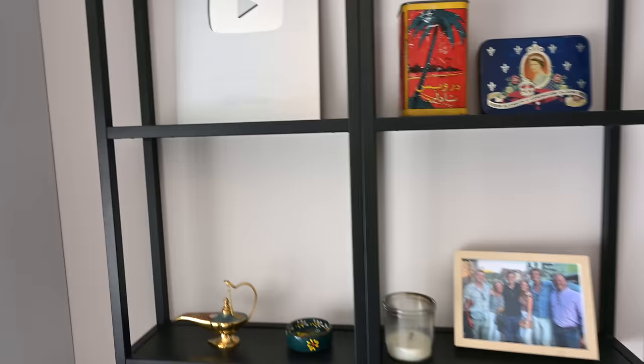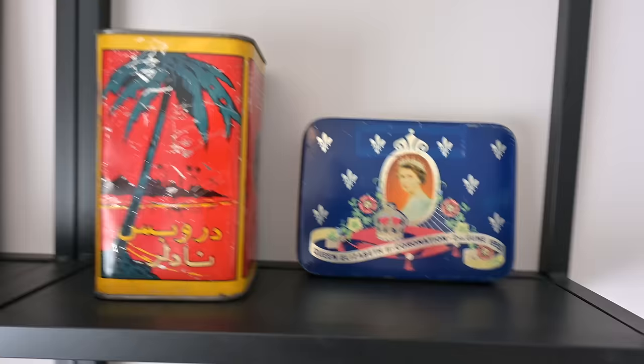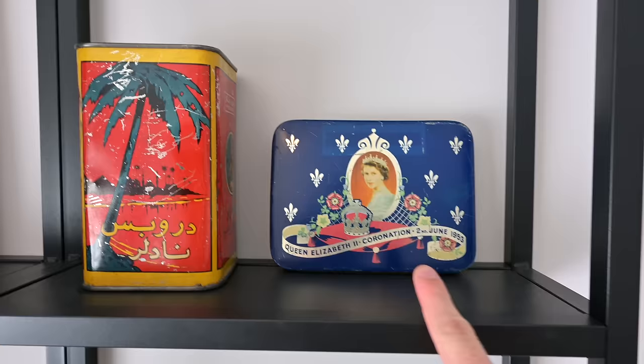First thing, of course, gotta have a picture of the family here. Then up here, I've got two things from Egypt, actually. They're both like these little tins. This one is really cool. It's actually a chocolate box from the coronation of Queen Elizabeth. So I think that's really cool.